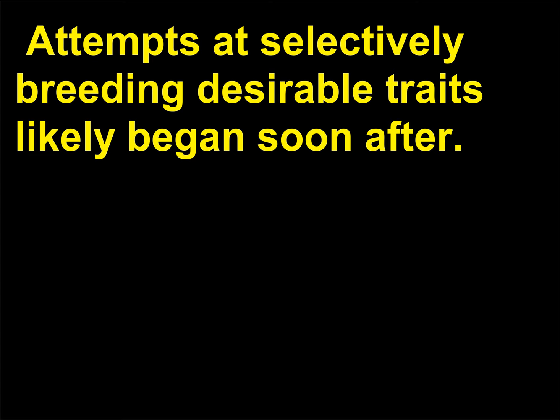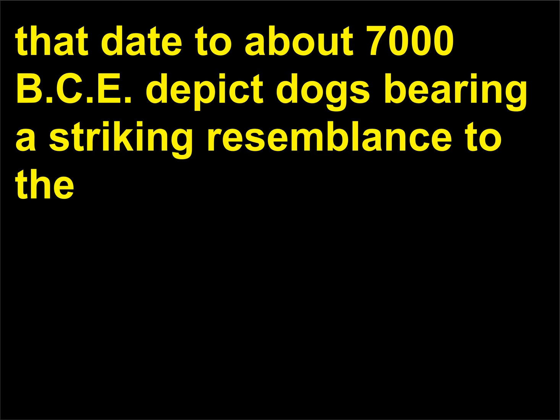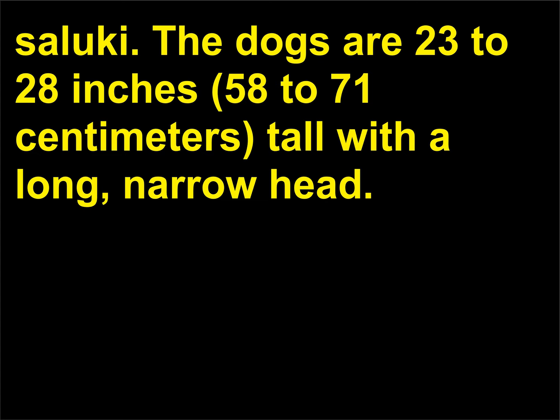The oldest purebred dog is believed to be the Saluki. Sumerian rock carvings in Mesopotamia that date to about 7000 BCE depict dogs bearing a striking resemblance to the Saluki. The dogs are 23 to 28 inches, 58 to 71 centimeters, tall with a long, narrow head.